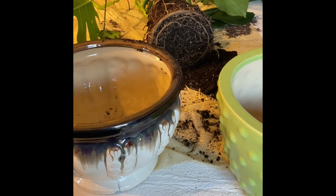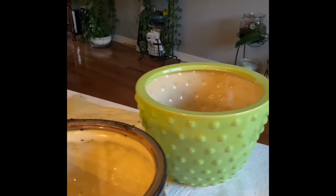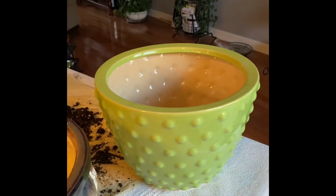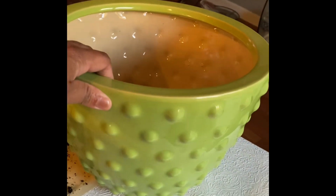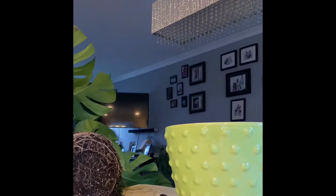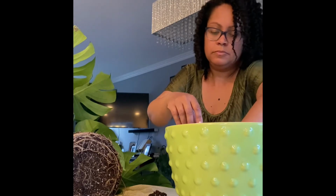Okay, so I went in the garage and got this pot. This is actually one of my thrift store finds. I paid $1 for this pot. It was on clearance. I don't know how long it'd been there, but it was to the point of being on clearance. So I am just putting dirt at the bottom. Just breaking up the dry dirt.